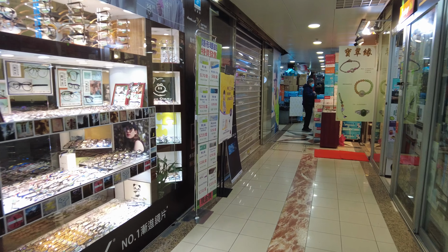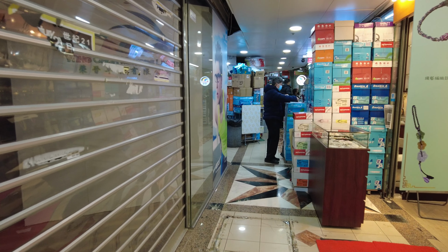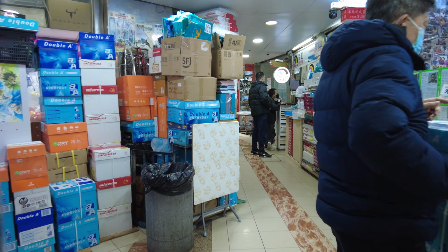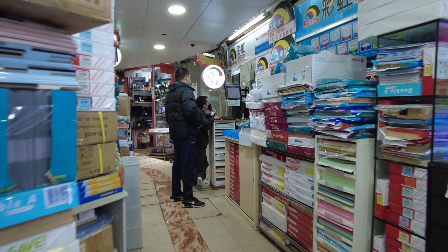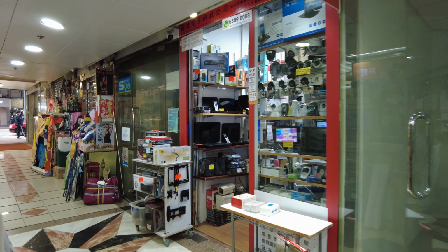Optical shop, selling eyeglasses. And the music is quite loud, so yeah, I need to just say something to cover it.